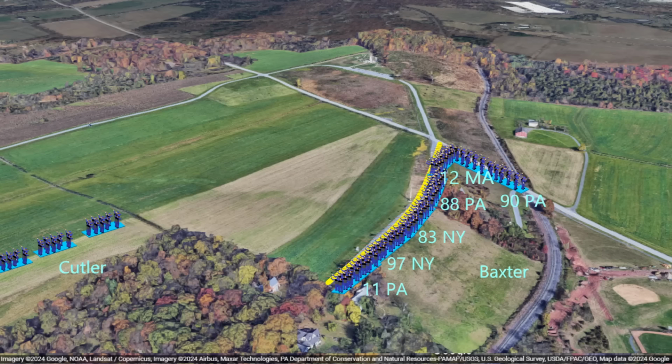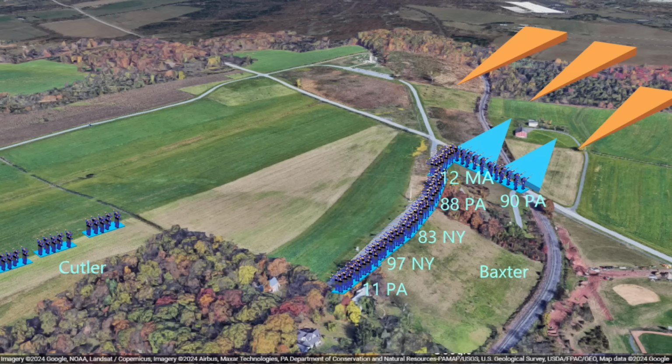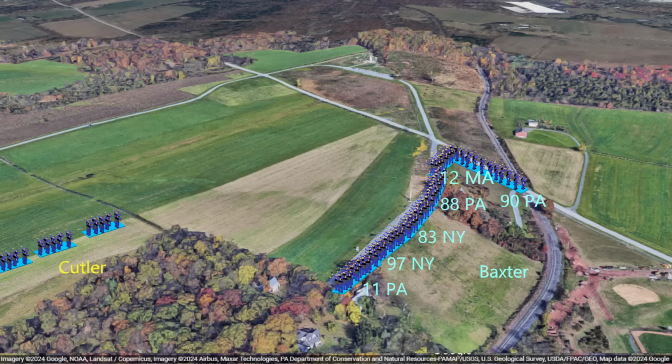Baxter's line is supported by a stone wall here in yellow, as well as a tree line here that obscures a good portion of his brigade. The Union side has control of Oak Ridge. Baxter faces west toward Hare's Ridge, but with the knowledge of incoming rebels from the north, he also believes he will be hit on his right flank. Cutler's thinned and battle-worn regiments are on Baxter's left. Baxter may have support with Paul's brigade, which remains at the Lutheran Seminary in reserve.